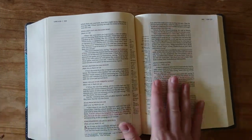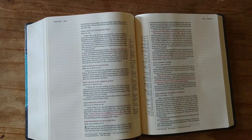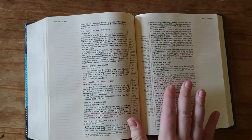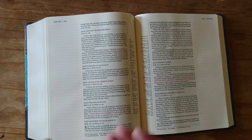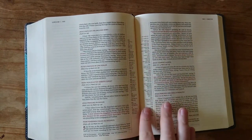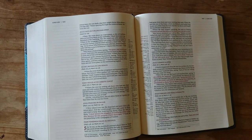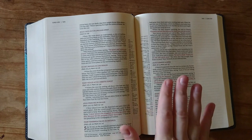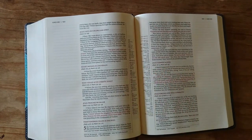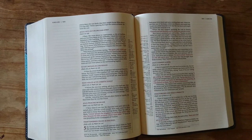Why would you choose this one or the actual no reference edition, which has a much larger font? Because if you want to study the word and you want to have your helps right here with you, I believe those references are good to have right there. And also, if this Bible is going to be used for, let's say, teaching or preaching, you want to have that there. I think it's a help. It's great.